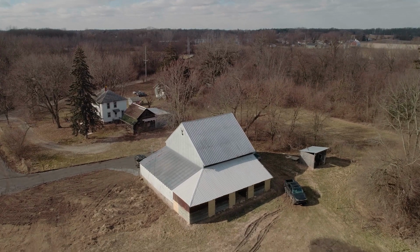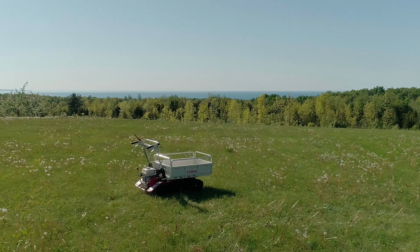I am the owner of Muck Farm Whitetails from Syracuse, Indiana. We provide large acreage leasing for deer and turkey hunting. The guys from Orec America brought down the Trailblazer for me to try.